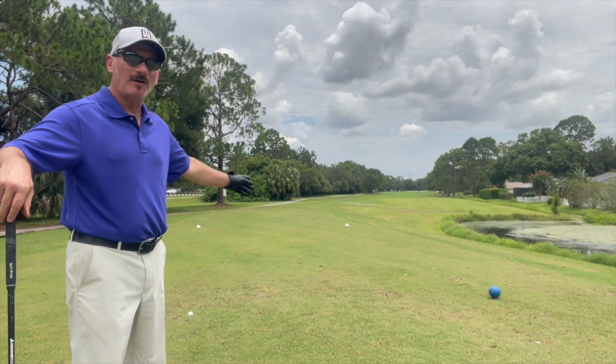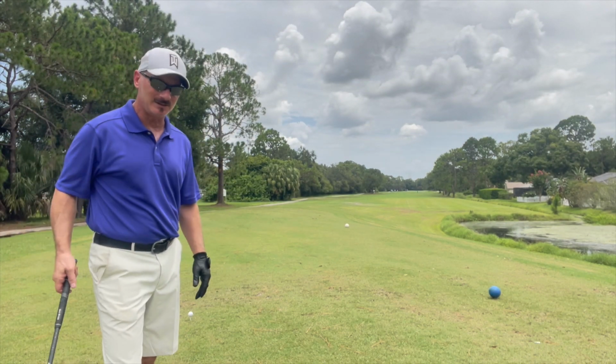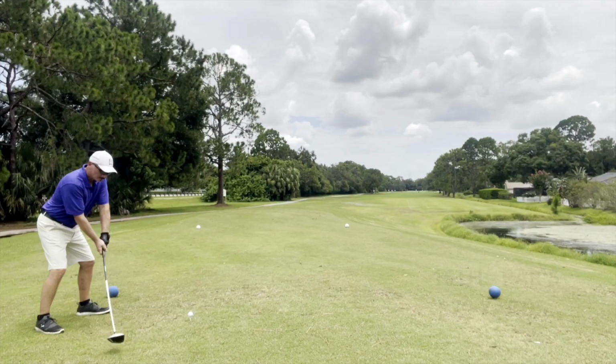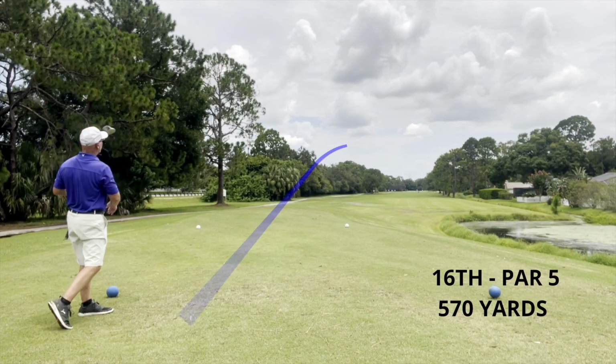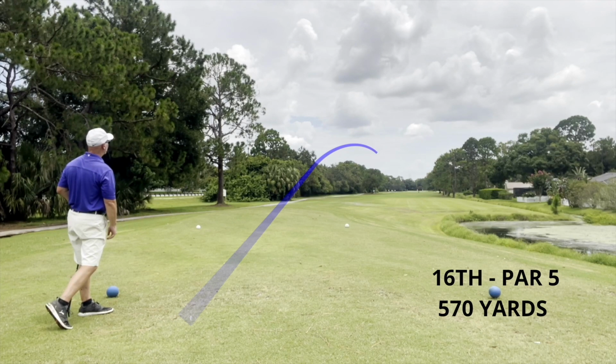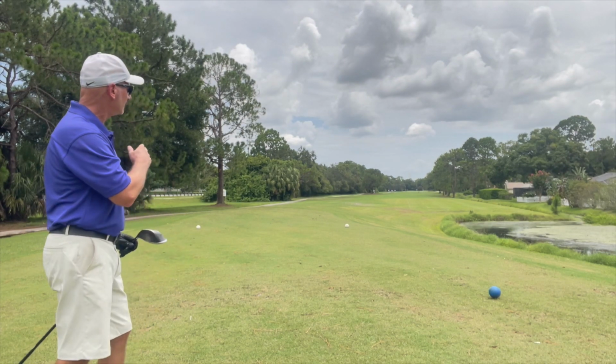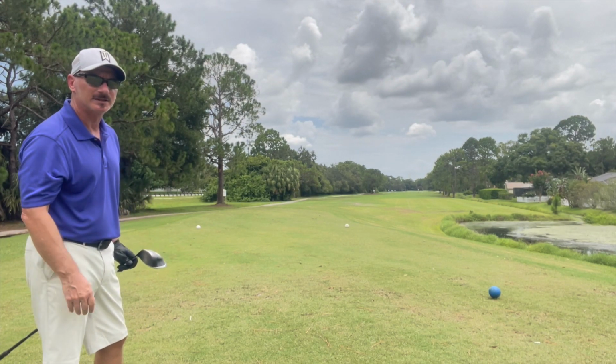All right, 16 is a par five, playing straight away at 570. It's a long par five. So here we go. All right, had a little fade on it. It's on the left side of the fairway there. I should have a good shot for my second shot.